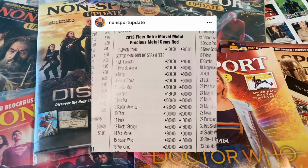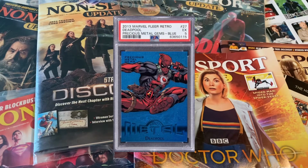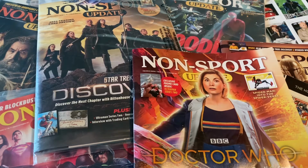Okay, anyway. Next up, Deadpool. Price guide range is $2,000 to $4,000. This particular one was a PSA 5, and it sold for $2,040 with that buyer's premium. So that's right in that range.